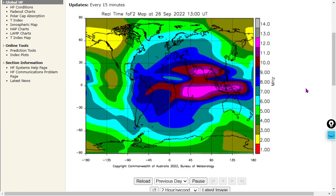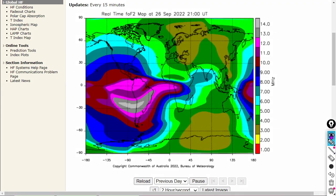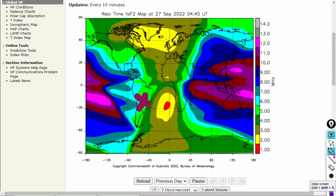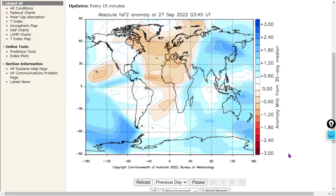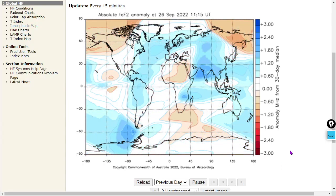It's actually called the South Atlantic anomaly, which is over the South American continent. Maybe it should be renamed. It's someplace like right about there. And let's bring up the anomaly graph here. This is anomaly in megahertz from the 30-day median.